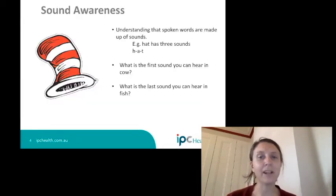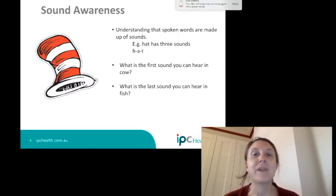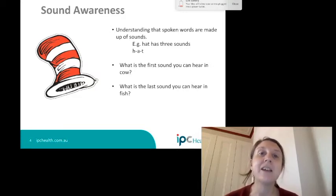So sound awareness is being able to think about the sounds that are in spoken words. So having that understanding that each spoken word is made up of sounds. So for example, the word hat has 3 sounds. It's got h, a, t. So just have a think to yourself now, using your own sound awareness skills.